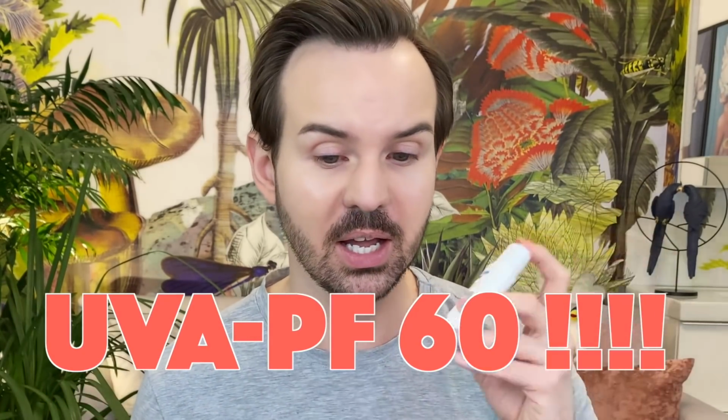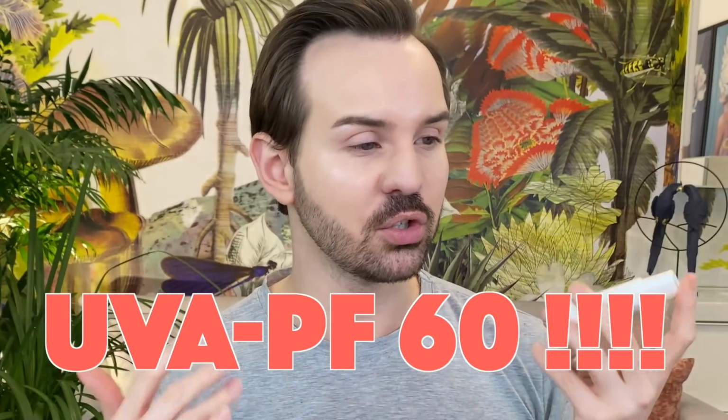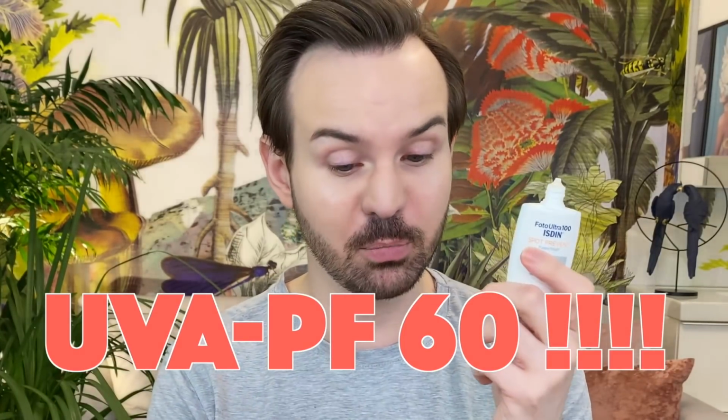So the last one, it is the sort of European dupe of the Anessa, even though I still prefer the Anessa. This is this one from ISDIN, the Spot Prevent. So according to ISDIN, this one has a UVA protection of 60, so super high. I know that there is some controversy about ISDIN. This one does have perfume. The La Roche-Posay one exists in a perfume free version, which I obviously recommend.